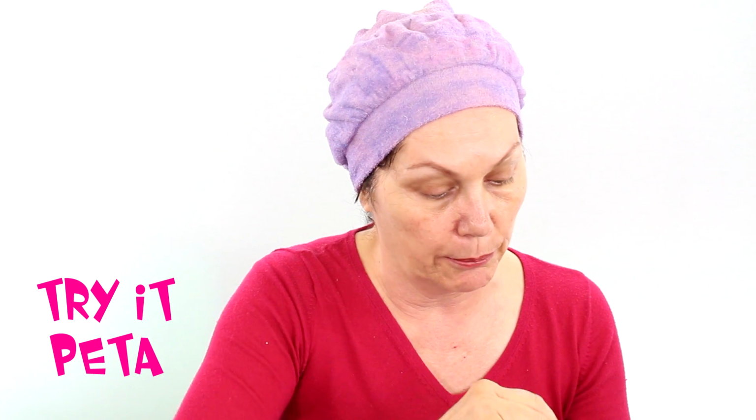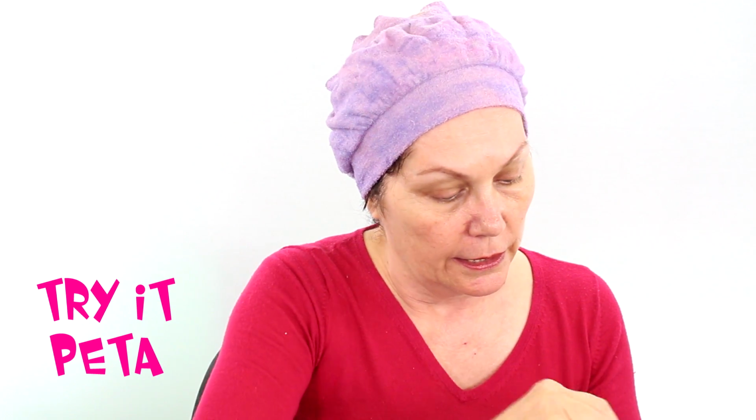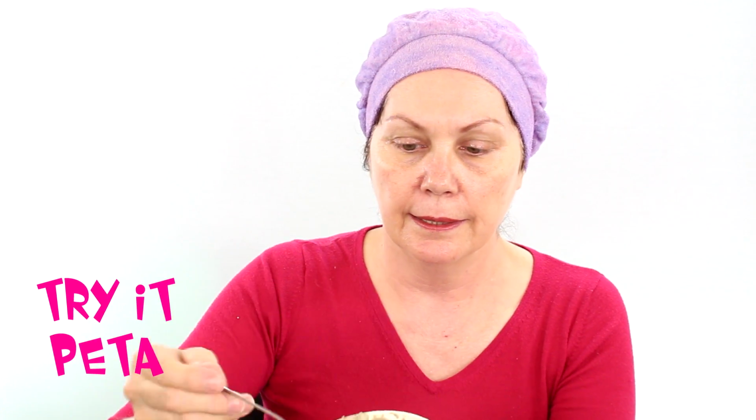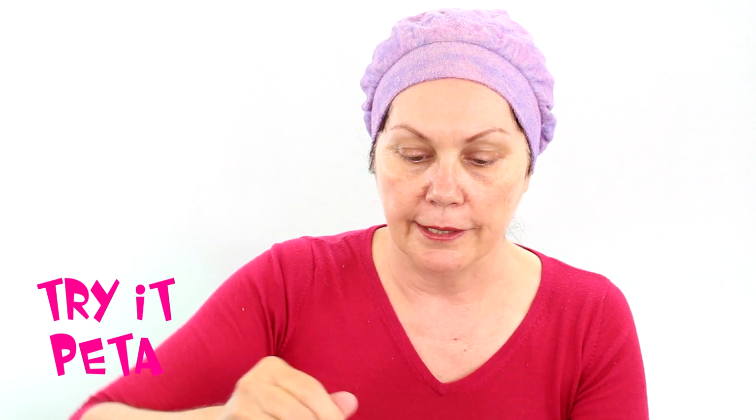So I'm going to use the spoon to apply it. You could use a brush. I didn't think to get one, but I just thought about it then. But anyway, it doesn't matter. You can see that it's quite sticking to the spoon. All right, so let's do it and see what happens.